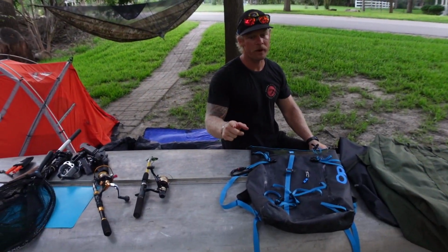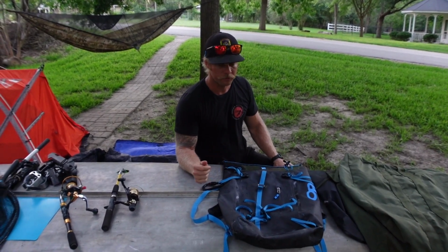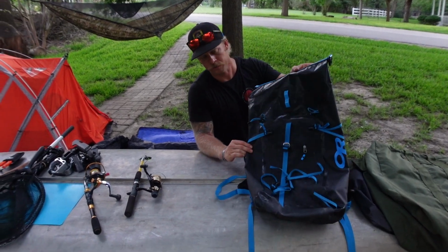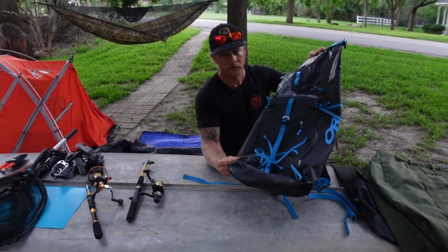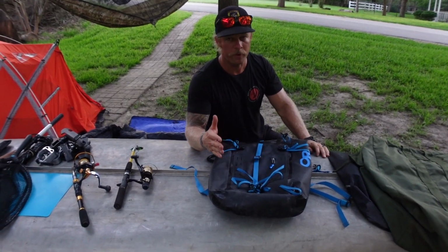All right, next let's talk about waterproofing your gear. There's a lot of different options out there, from Duluth bags to Granite Gear, all different kinds of stuff you can use. This is an Outdoor Research waterproof bag. This is what I pack all of our clothes in. So I take me and my 2 boys. We can fit all of our clothes into this little backpack, and it works well. Both my boys can carry this bag.